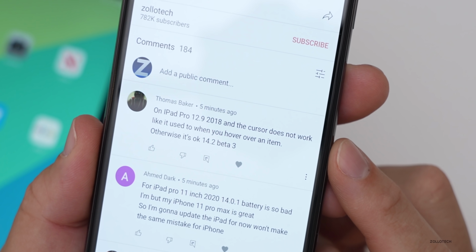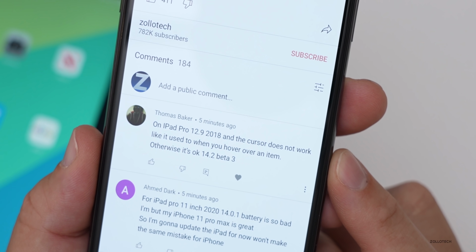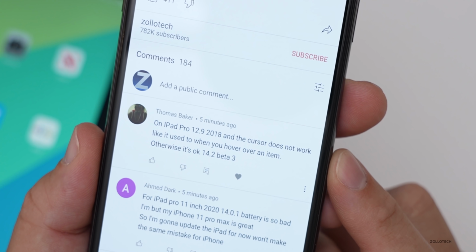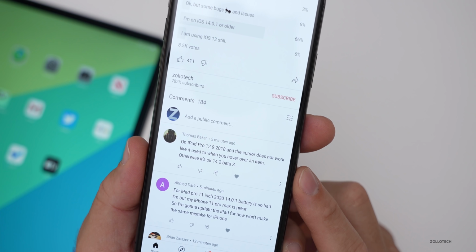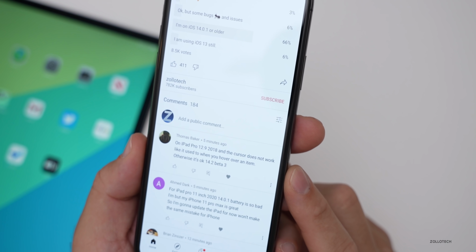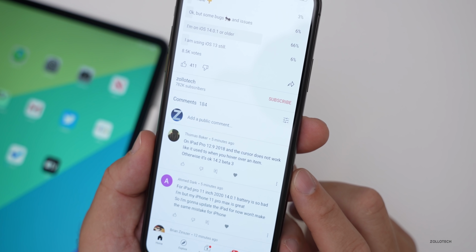Thomas Baker said, on iPad Pro 12.9 2018 and the cursor does not work like it used to when you hover over an item. Otherwise it's okay, 14.2 beta 3. When I had cursor issues when I had my iPad on the beta, I did a reboot and that seems to fix it. So I would suggest doing that. It usually fixes that issue.